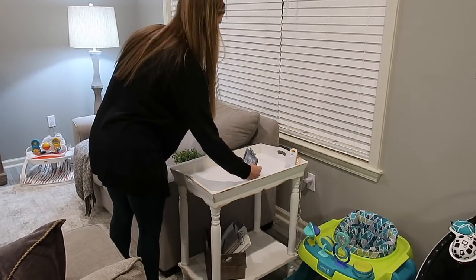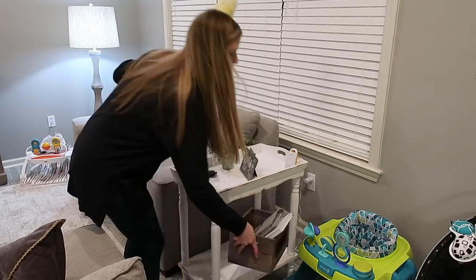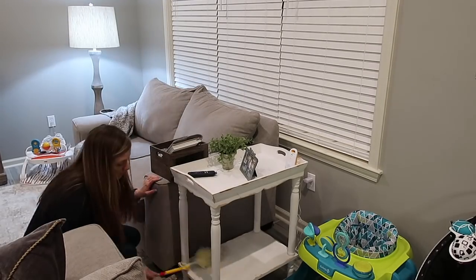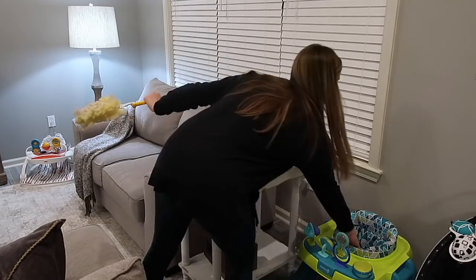As y'all know, I put up curtains in the kitchen a few weeks back, and I'm going to do the exact same curtains in here in the living room. I just have to go buy them, and I haven't done that yet. So that'll be coming probably next week or in a video really soon. And then all of the windows in our house will finally have curtains, thank God.